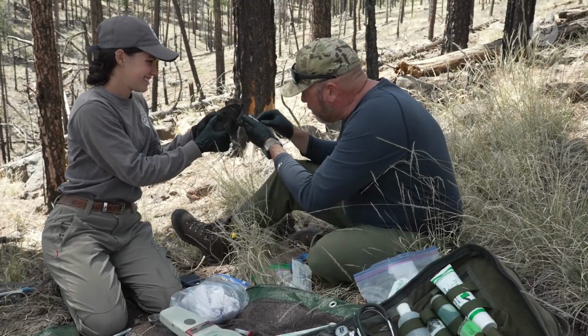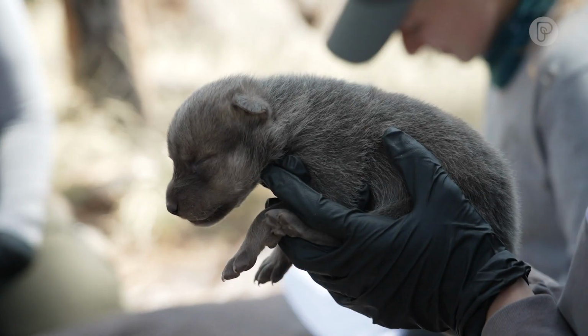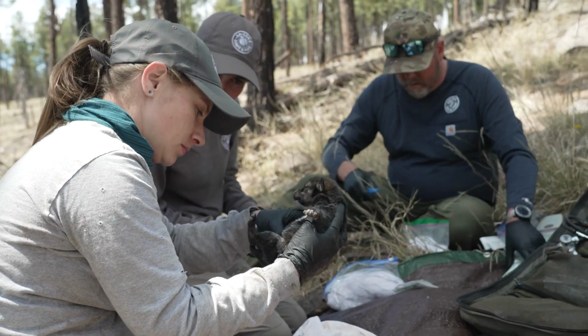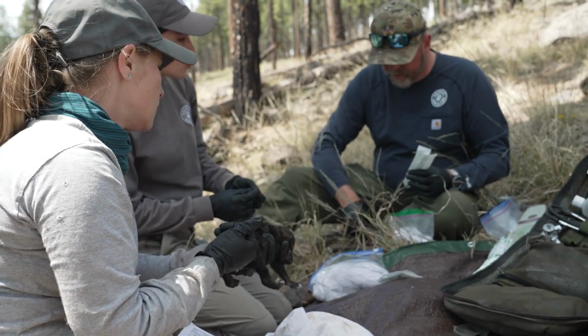One of the benefits of fostering is you're taking a small den-bound pup and putting it into the wild population where it's raised in the wild by experienced wolves. And we're able to add genetic diversity to the population that way. The alternative is releasing adult wolves.